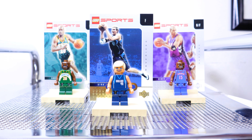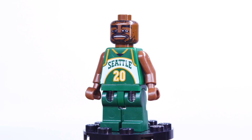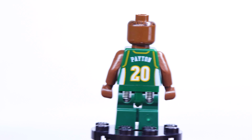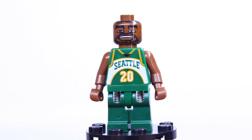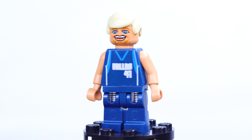NBA Collectors number 3, set 3562. 13 pieces, 3 minifigures. This set gave us Gary Payton, who played on a team no longer around. Payton was pretty nice, let's be real. But the Seattle Supersonics would eventually become the Oklahoma City Thunder. So it's kind of cool to have a minifigure commemorate a NBA team that is no longer around. Moving on, we have Dirk Nowitzki.